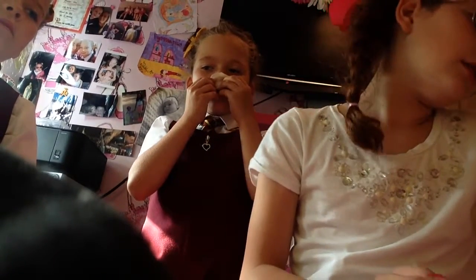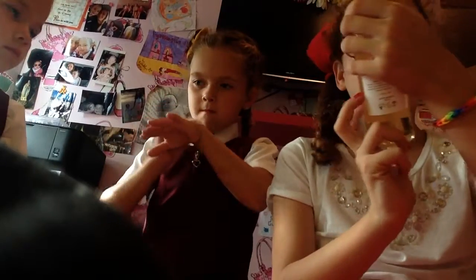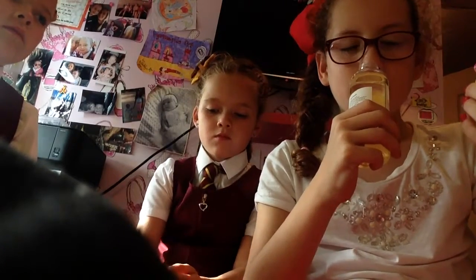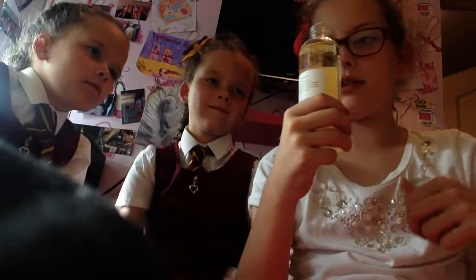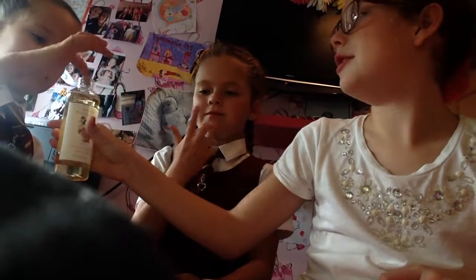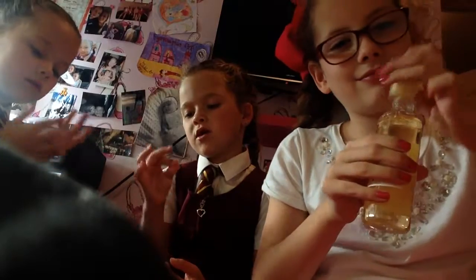Right, so next we have this, the Jemima Puddle-Duck body wash one. How do you feel it? Oh, feels different. It does feel different. Like good. I love this smell of it. Look, I'm just rubbing it on my head because I've got some on my finger. It's so good.